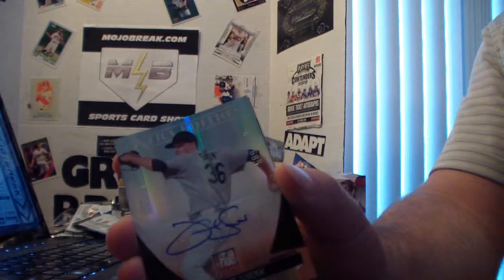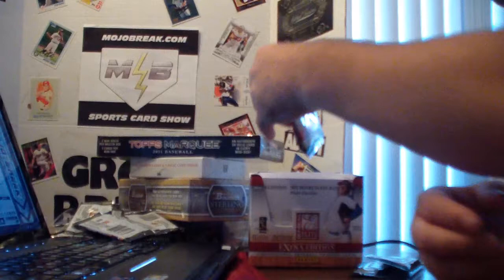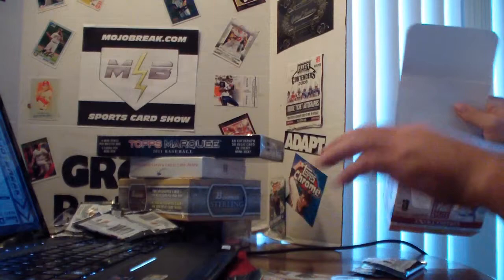Not yet, but we're still one box in. You mean anything good player-wise? Jay Bruce, I think Joe Ross. Joe Ross for the Padres in this product. Three packs left, and we got an empty box here. Well, not empty because there's a checklist, but empty. I'm going to take the checklist.